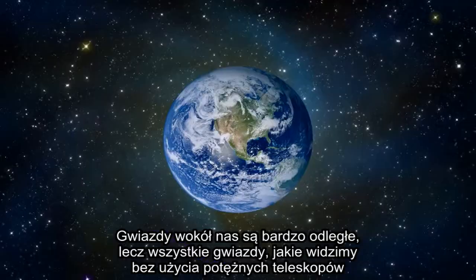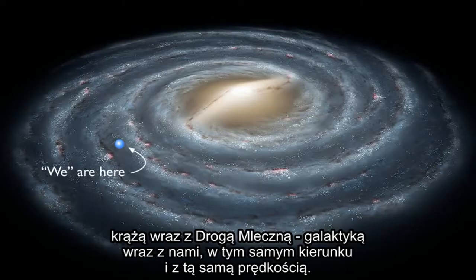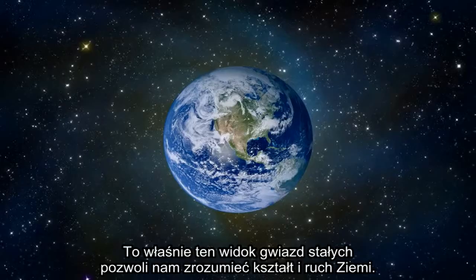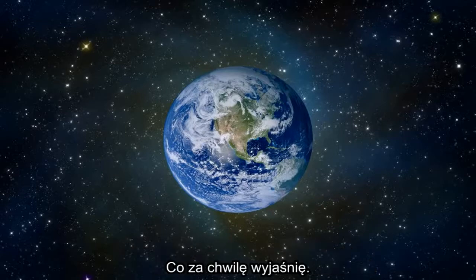The stars around us are very far away, but all the stars we see without powerful telescopes are circling the Milky Way galaxy with us, in the same direction and the same speed, so they are essentially stationary from our frame of reference. It is this backdrop of stationary stars we can look to understand the shape and movements of the Earth, as I will explain.